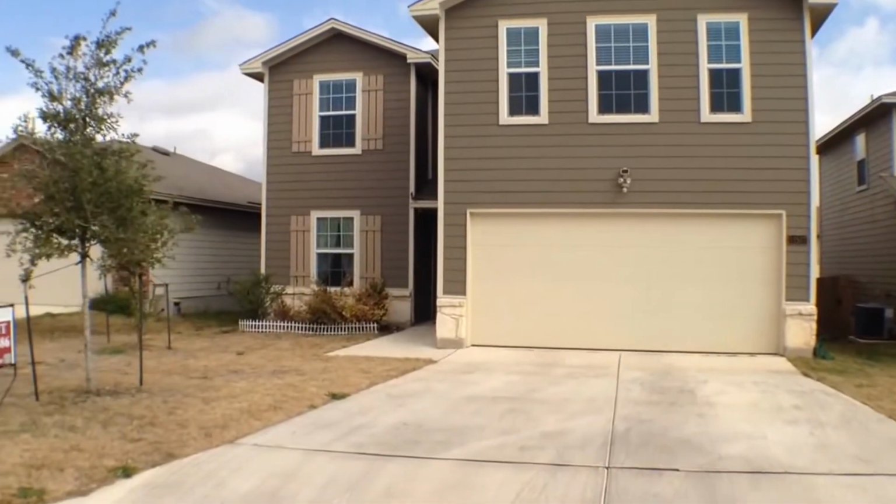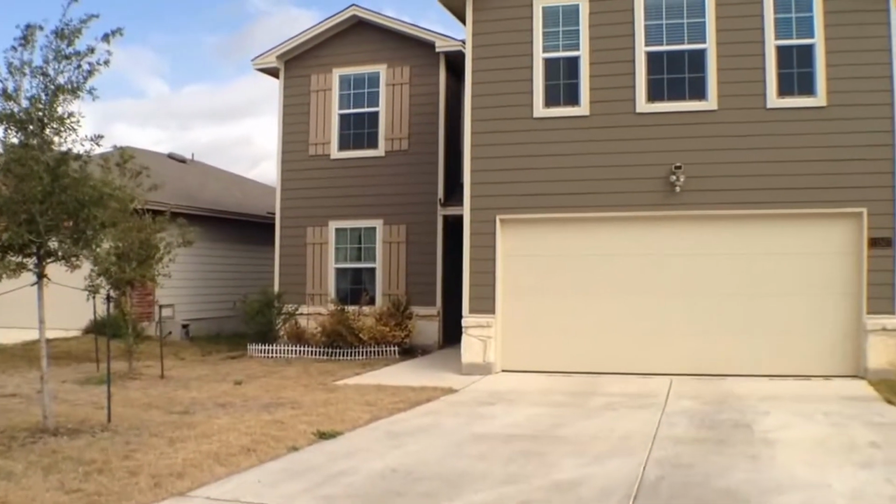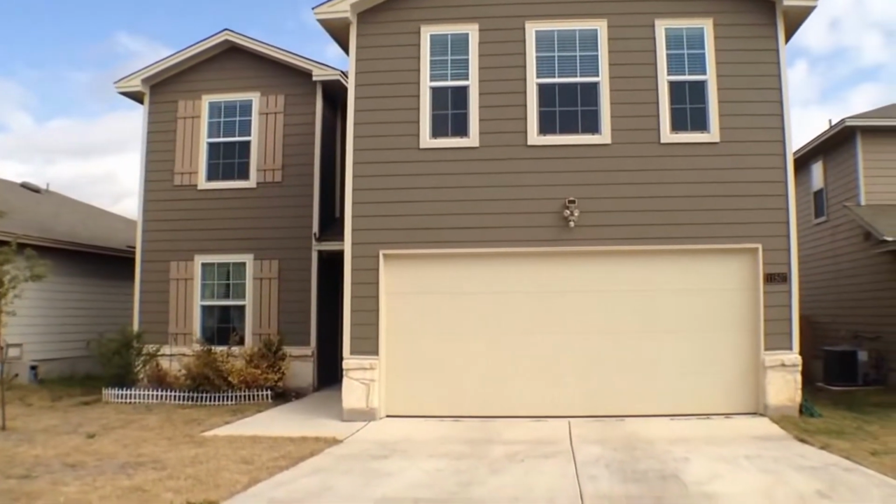507 Oaks Hike, a 5-bedroom, 3.5-bath home going on the market.